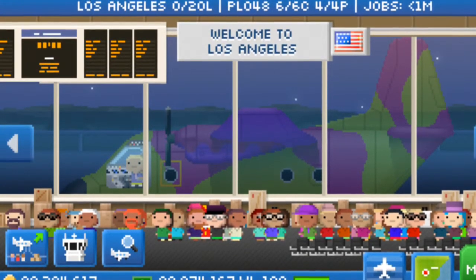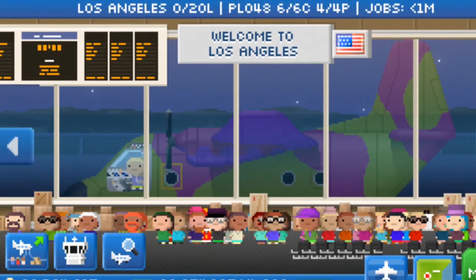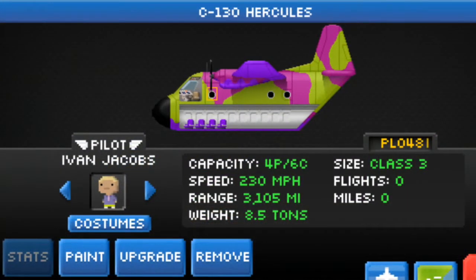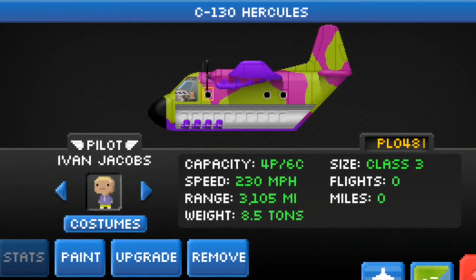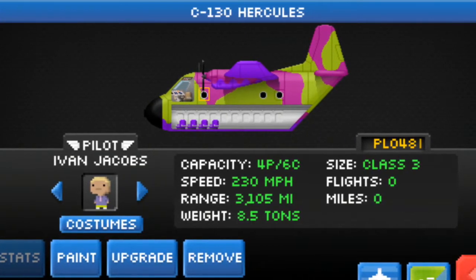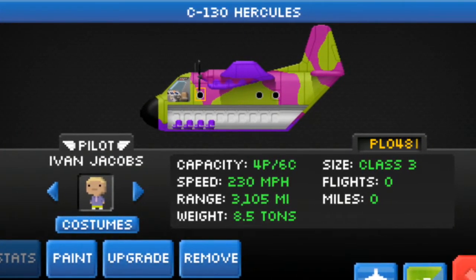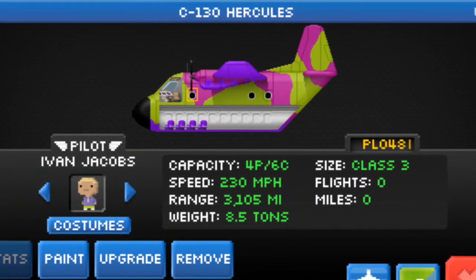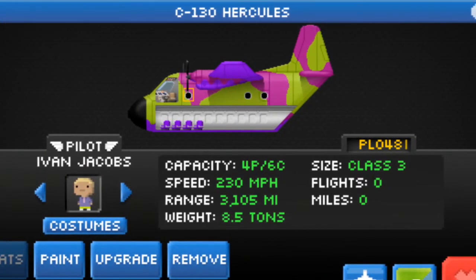This is going to be on the C130 Hercules, one of my favorite planes. So I just got this thing. It carries 4 passengers, 6 cargo. It is Class 3. It has a speed of 230 miles an hour with a range of 3,105 miles. Its weight is 8.5 tons.